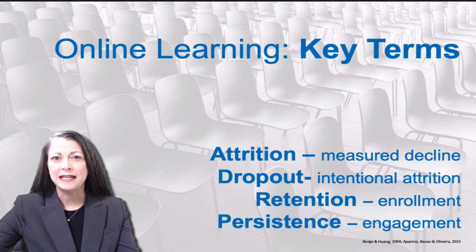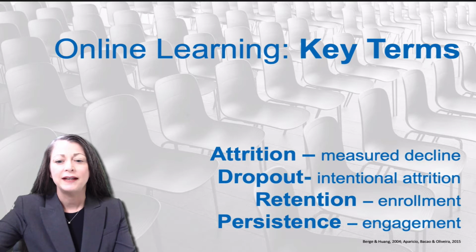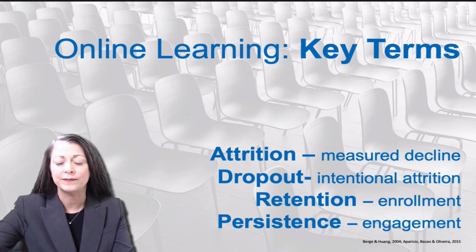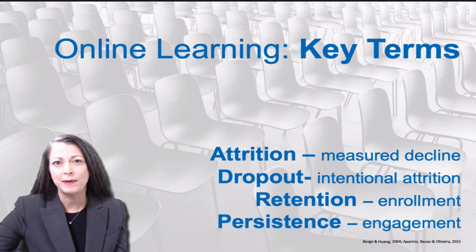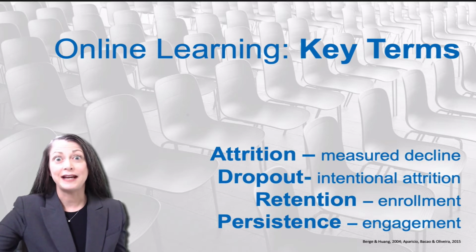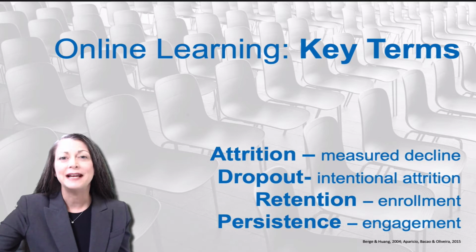Retention is continued participation in a learning event or to completion. In higher education, this could be completing the course, completing a program, completing a degree. Persistence is continued participation or engagement in a learning event in progress. So persistence could be staying online for the entire class, or persistence could be attending all of the classes to complete the course for this semester.